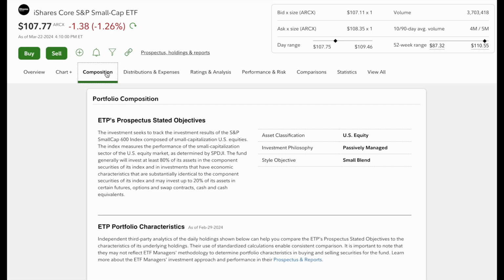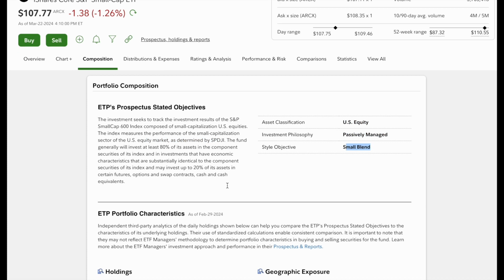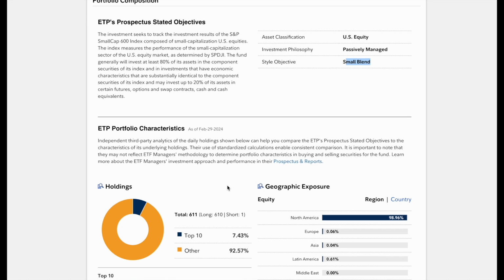So let's break down the portfolio composition. What exactly is it? The investment seeks to track the S&P Small-Cap 600 Index, which is composed of all small capitalization United States equities. So it generally invests 80% of its funds within the equity market as determined by SPDJI. This is a U.S. equity, passively managed small blend, and this is why the expense ratio is much smaller compared to others.